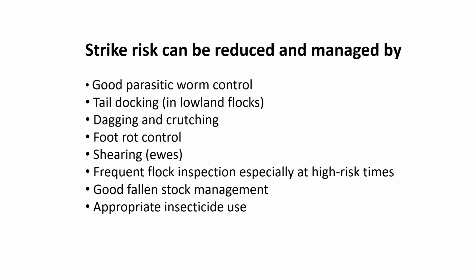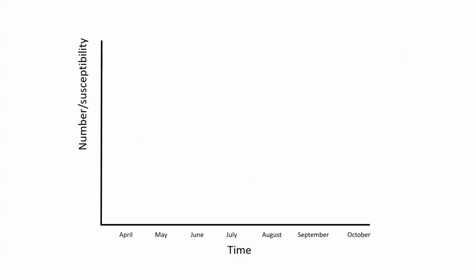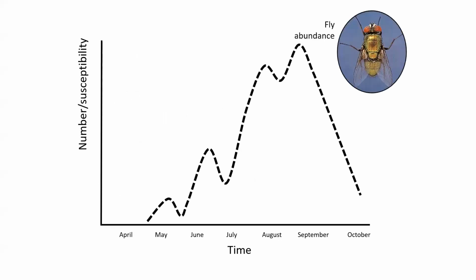So I just thought it would be worth, in terms of the appropriate insecticide use, just having a little look at the seasonal pattern of blowfly strike and thinking about how that relates to the use of different types of insecticides. So here we've got on the vertical axis the number or susceptibility of animals, and we've got time along the bottom axis. So we can think, first of all, of the fly population. Those flies usually emerge sometime in early spring. And again, that will vary where you are in the country.